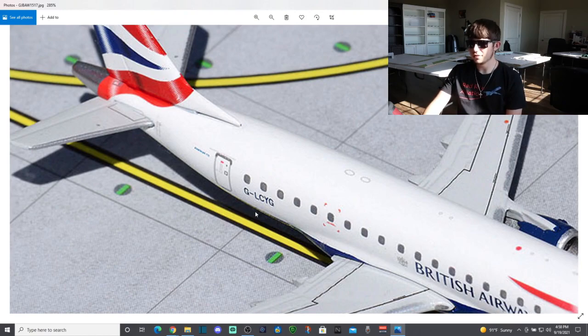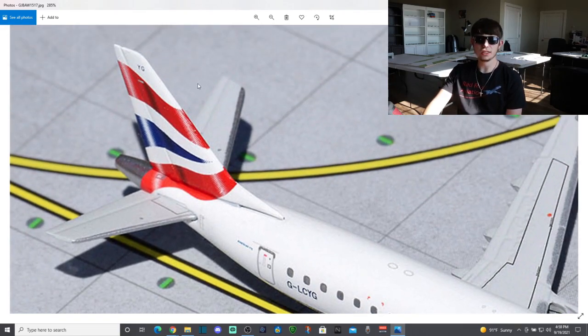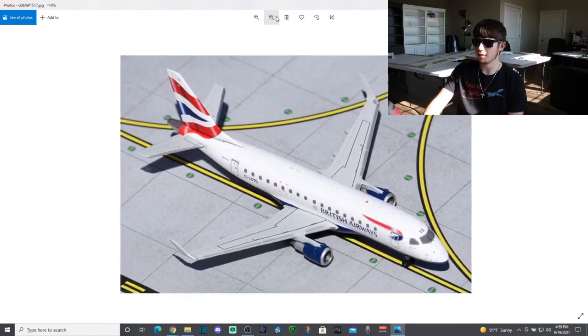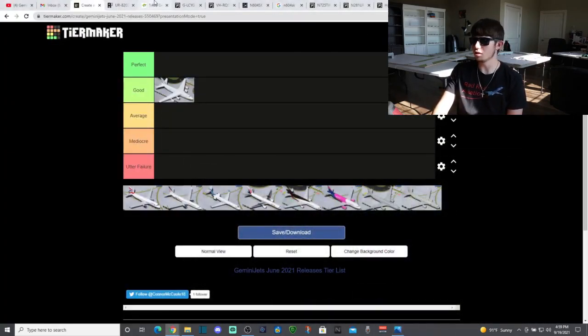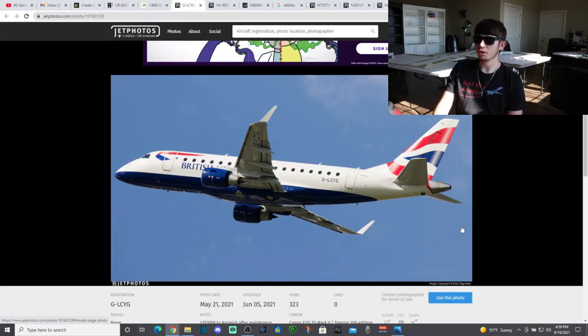16.5 for the mold, a 17 for the color, and 13.5 for details. Brings it out to 94%. So we do get our first perfect of the day. Well done, Gemini Jets. Rest in peace to the British Airways Embraer 170. And hopeful for more British Airways regional jets to come soon, even though I think the 190 is the only thing left. But still, really, really cool.